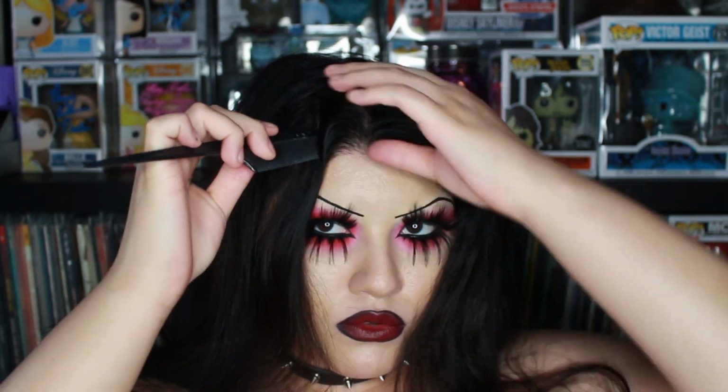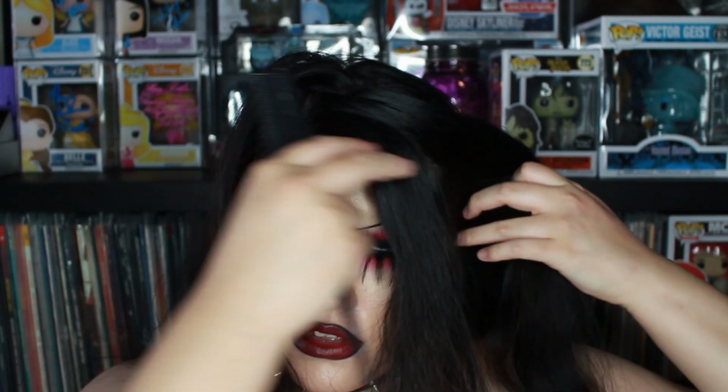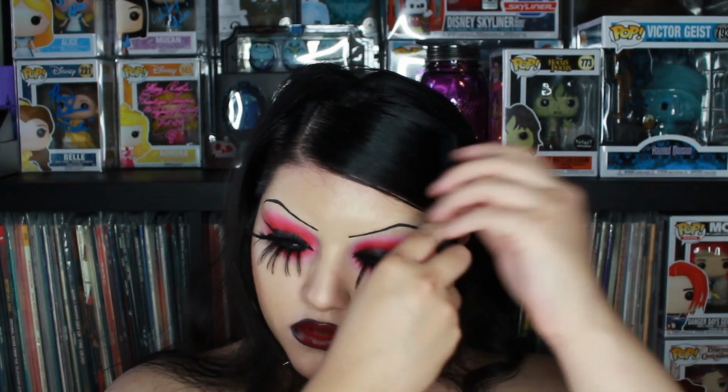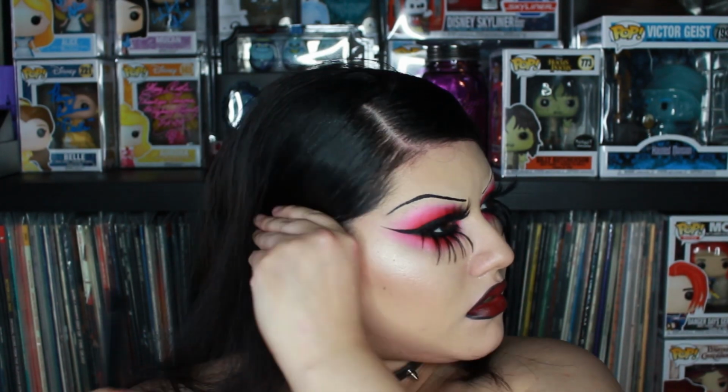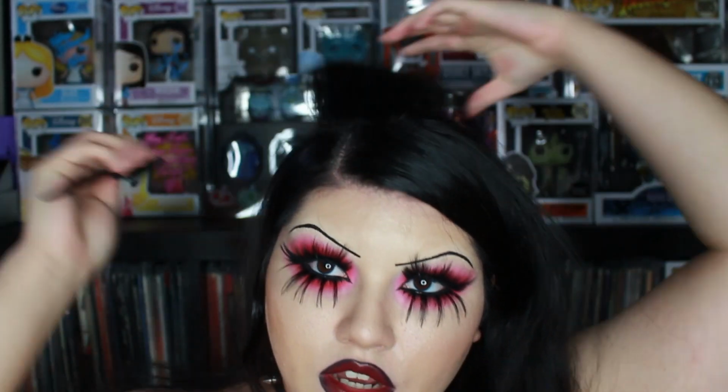I'm sectioning off my hair into a side part, and then I'm singing some Halloween tunes and brushing that behind my ears. I mainly wanted to recreate this look because I love Blind Mag's eyelashes. I'm already wearing eye contacts because I actually need to see, so I won't be wearing any icy blue ones like she has.